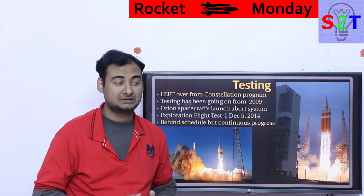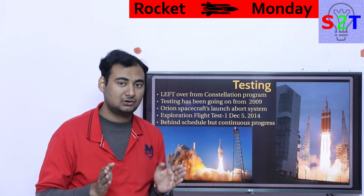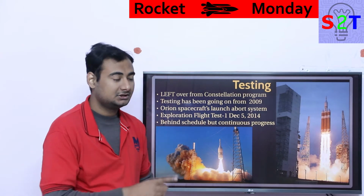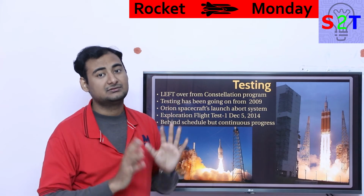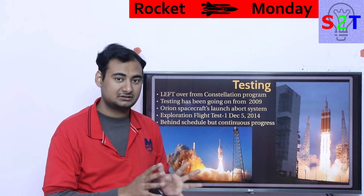So the project was cancelled. They had supposed to have two launch vehicles, and those were cancelled. However, this Orion system was on schedule, so to say, so it was not scrapped. So they said, okay, let's continue this project.